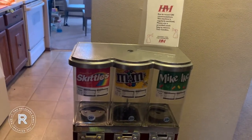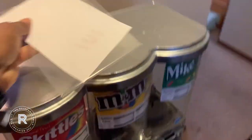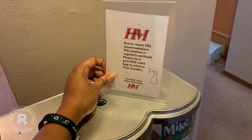Okay, I'm going to show you guys what it looks like with the top on there. The majority of the stuff is already in the car. But let me fix this real quick. When I get off the camera, I'll fix this, you guys. I'll just tape it down.